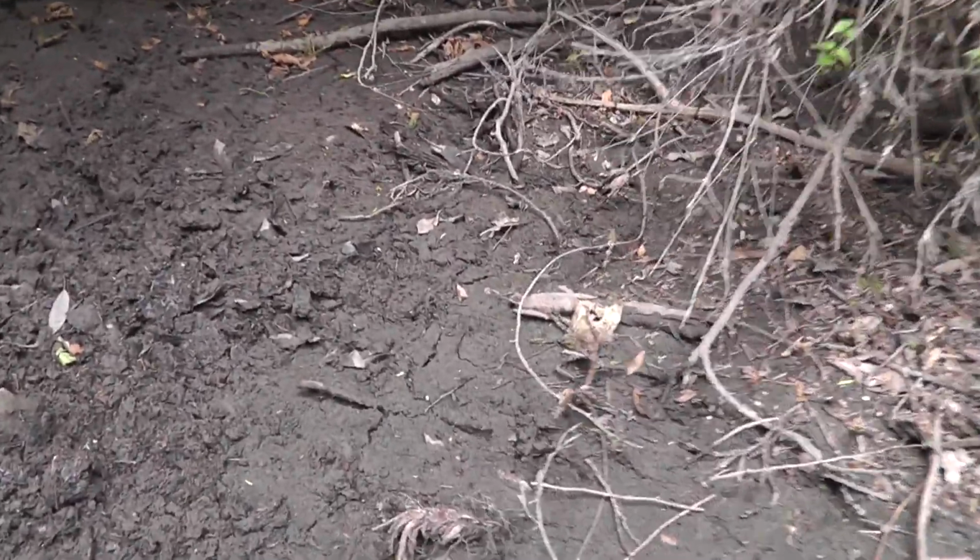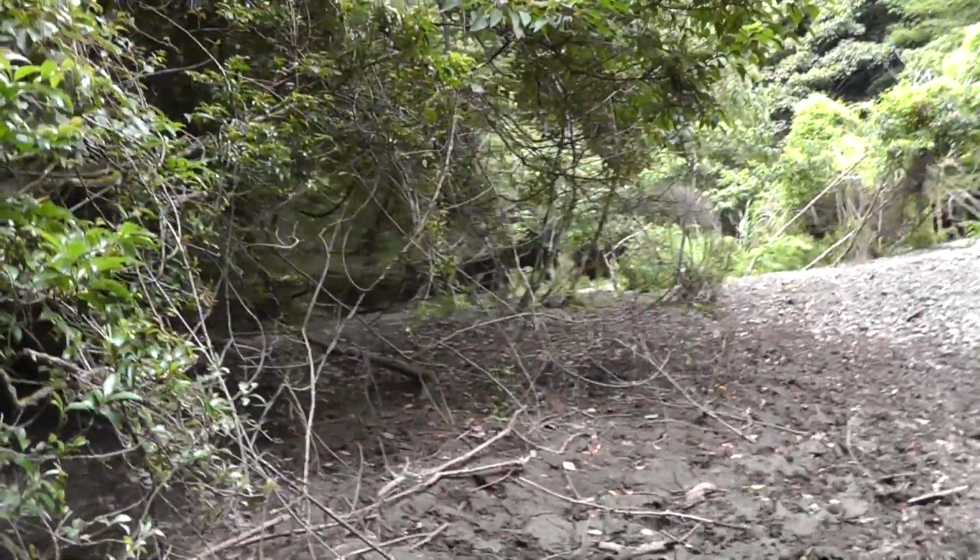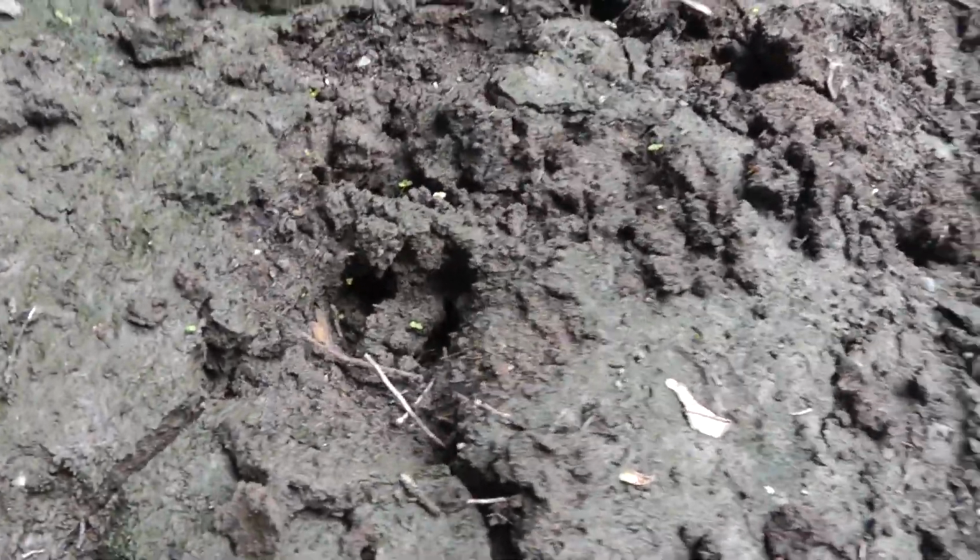It's all squishy in the boar mud. Look over here. Look at it, squishy. Boar mud. Yes, some boars have been wallowing around in here, burying a snout in somewhere. I don't know. Yeah, cloven hoof.